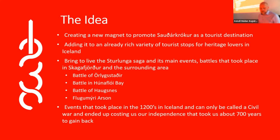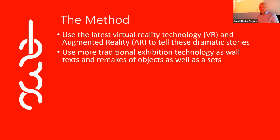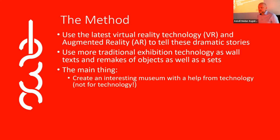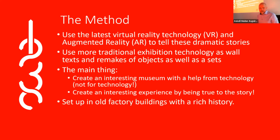to bring this story to life with help from technology. And the method that we are using is virtual reality and also augmented reality to tell these dramatic stories. We also use more traditional exhibition technology such as wall texts and remakes of objects, as well as sets. So the main thing is to create an interesting museum or exhibition with help from technology, not for technology, but with help from technology. That's very important. We want to create an interesting experience while being very true to the story we are telling and respecting the story.